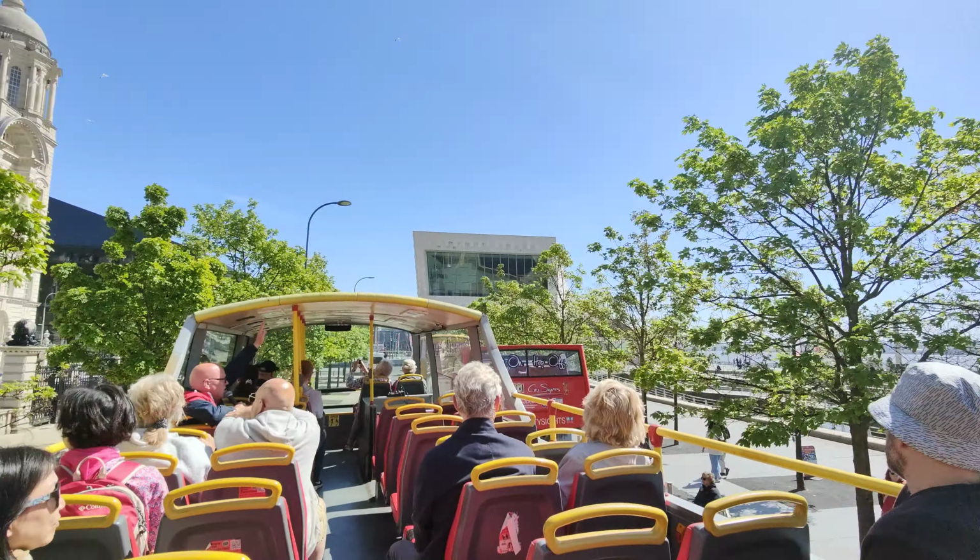We're going to turn right now onto Brunswick, which is going between two of the three Graces. On the right is the Port of Liverpool Building. On the left is the Cunard Building, which doesn't belong to the Cunard shipping line anymore, but it did at one time. The upper floors of this building are now where the council mismanaged the city.